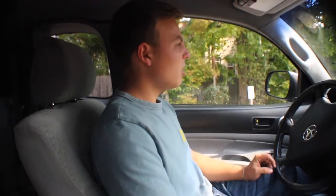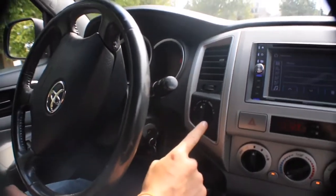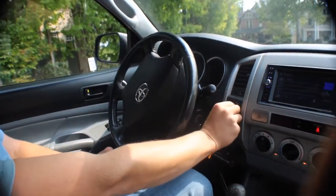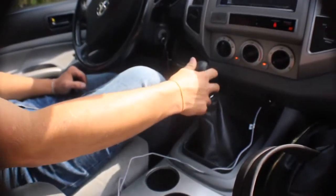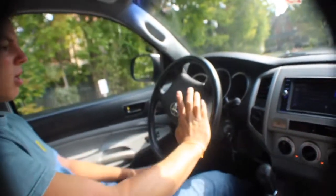Alright guys, so here's how you put it in 4 high or 4 low, whatever you want to do. Push the clutch in, make sure it's in neutral. Clutch in. Switch over. This is 4 high. You can see it blinking up there on the dash. And then obviously for 4 low, you can push it again and it beeps. Then to put it back, you just switch it back to 2-wheel drive. Put it in first gear, give it a little gas, pull forward. It should come out. And there you go. That is how you put it in 4 high.